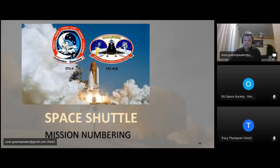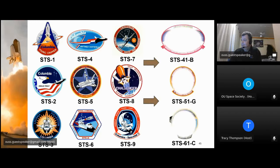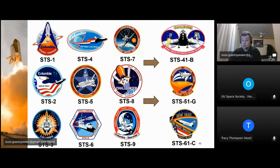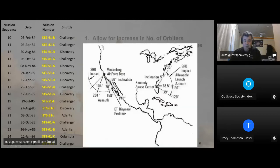And you notice the numbering system, quite straightforward. STS, Space Transportation System 1 to 9. But then we started to go a bit weird. So you started to see things like STS-41B, STS-51G, STS-61C, and yet they were still sequential. And the reason for that was because they wanted to bring in extra orbiters and do a lot more flights. So they needed to bring in a more structured numbering system.